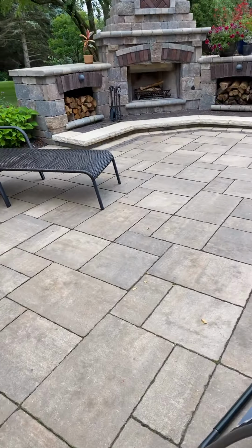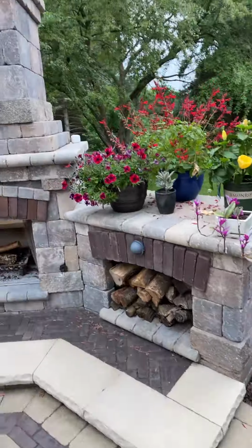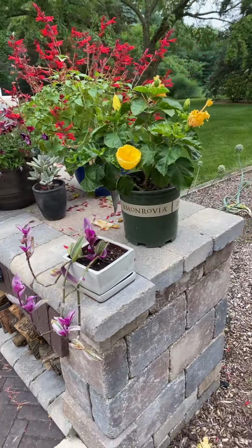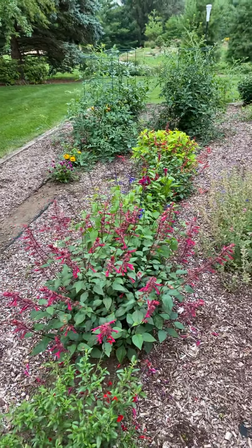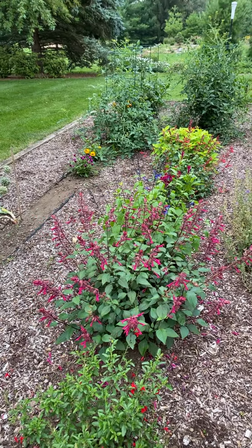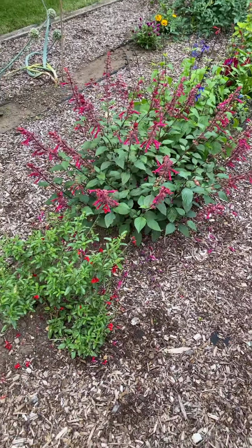All right, so I'm actually still in the backyard here, but we're gonna walk around front. Just a few of my pots that I have going on. This is actually my flower garden and vegetable garden over here. So this is actually still the back corner, and then we're gonna wander around front. I love the hummingbirds.